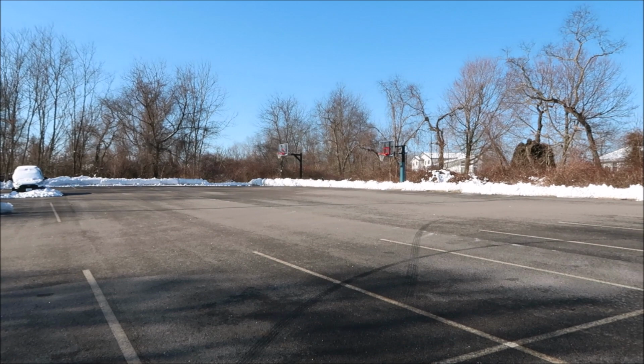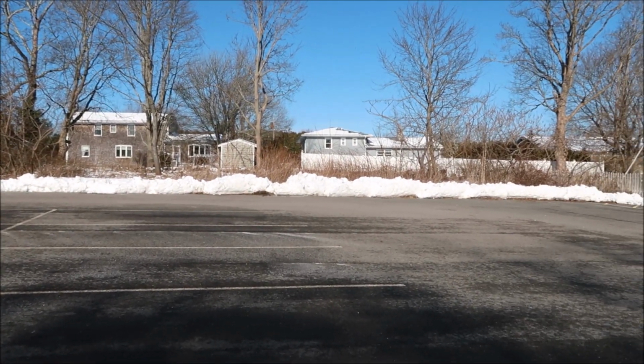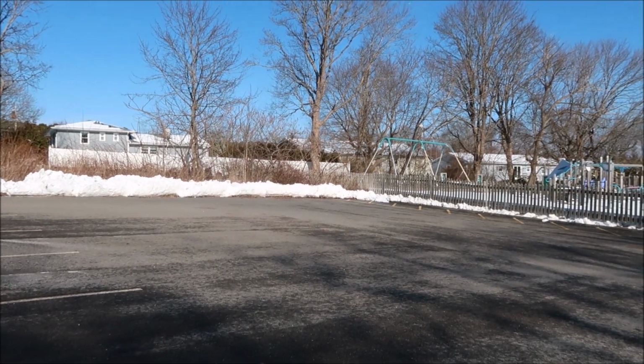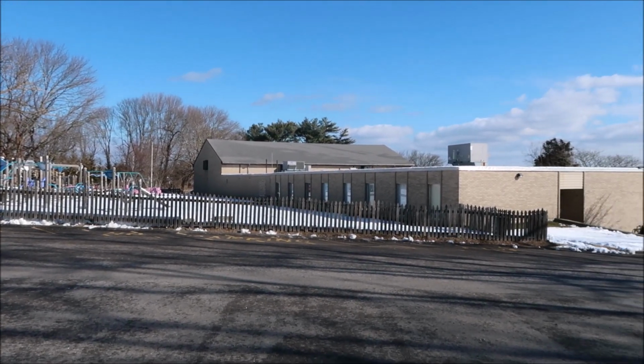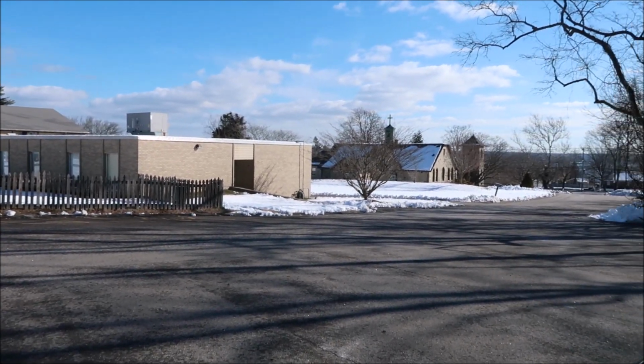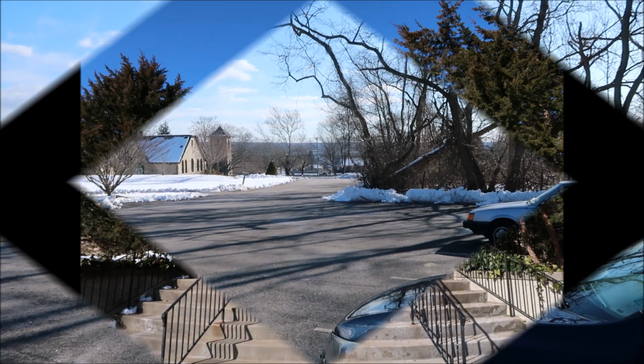There's a couple of basketball things over there. Let's give you a 360. We're way in the back of the church, the school grounds, and there's the church. So we came up this driveway. We're going to go back down.